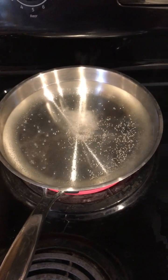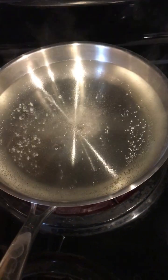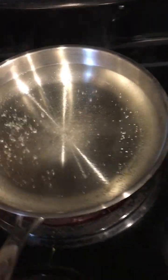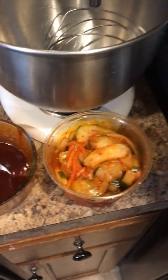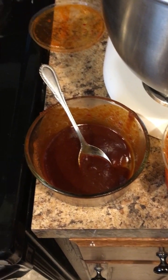Today for lunch I am making homemade cold kimchi noodles. These are soma noodles. I have my water boiling. It's got a little bit of sesame oil in it and some cardamom sea salt. And I have my cucumber kimchi over here, which I need to use up. That's why I'm making these. And my leftover bibimbap sauce from making bibimbap a couple of days ago.